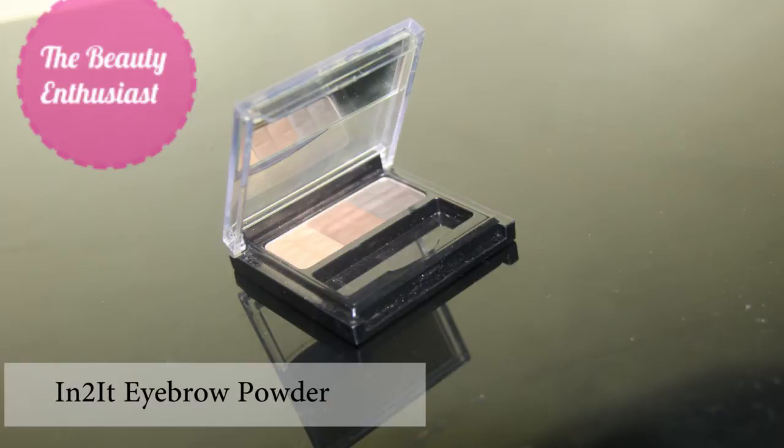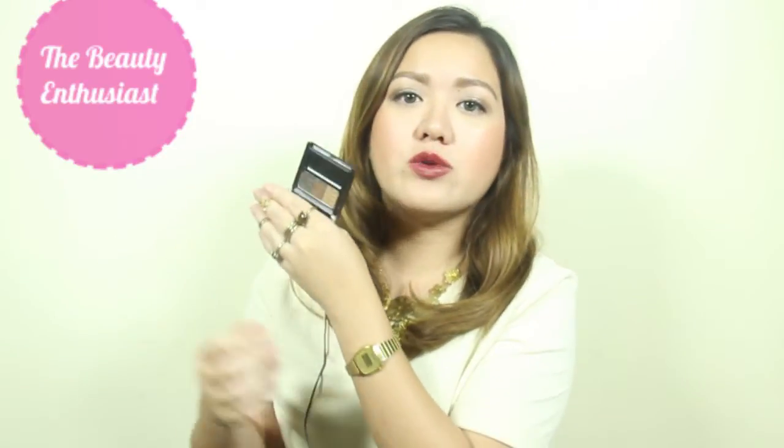It is the Intuit eyebrow powder, and it comes in three colors, so you can use this to customize just how light or dark you want your eyebrows to be, or you can use it for creating that 3D eyebrow look that's quite popular now. So like darker on the outsides and lighter on the insides.